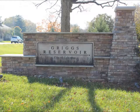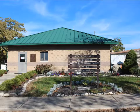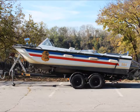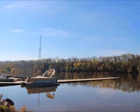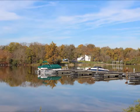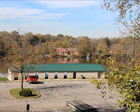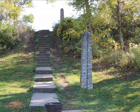Today, we're at Griggs Reservoir on US 33 in Columbus, Ohio. Marine Park Police Headquarters. The Marina. The water was absolutely gorgeous today. This is the Scioto River. An old shower nozzle on that stone tower.